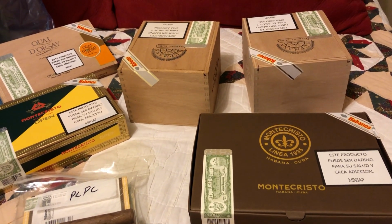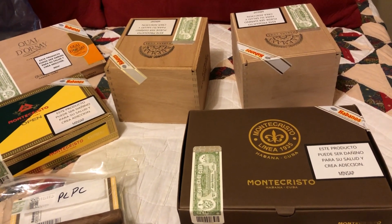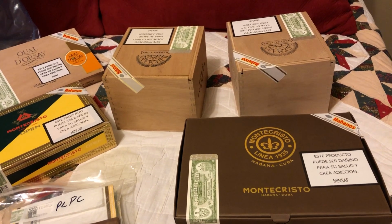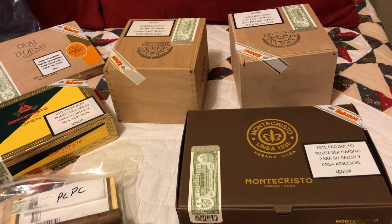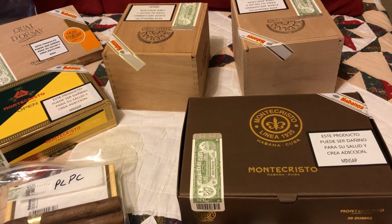But the Upmann Connoisseur A's were priced at $213.75, and the official list is $203.75. So I just didn't buy any of those there. I did buy other things there.